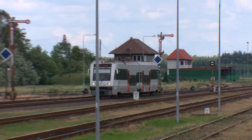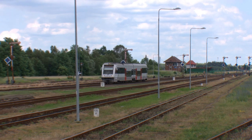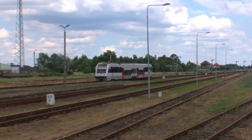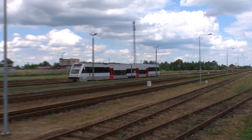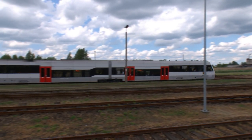Also built by PESA are the Class SA132s, of which there are 15 of the class in traffic. PKP operate three of the units out of Gdynia depot, including this one, number 005. These three units are often seen on this particular stretch of line.